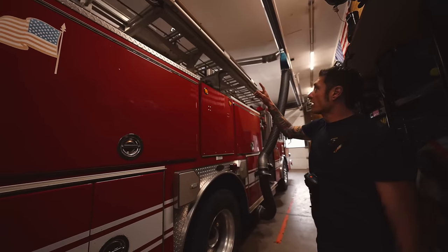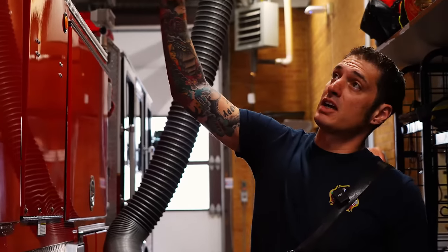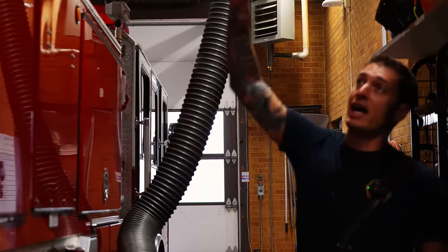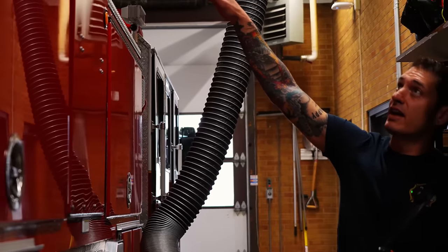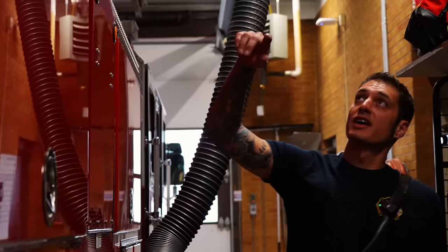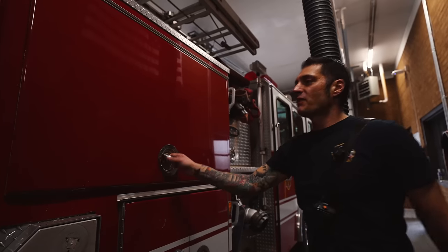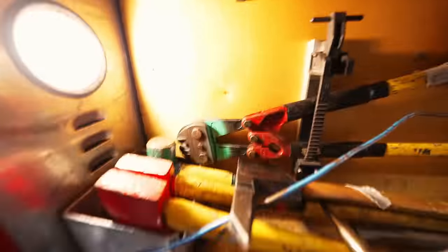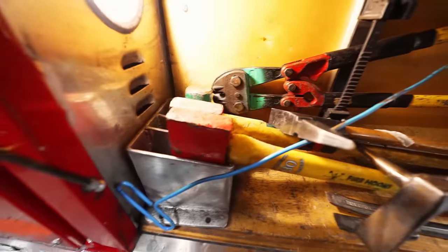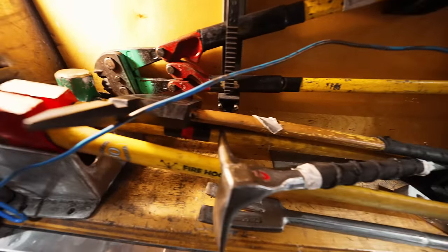So a lot like our frontline engine, we have a ladder rack that comes down on hydraulics. We have our roof ladder as well as our 28-foot ladder and a little attic ladder up there, another hook and a pike pole up there. Over here, we have our firefighter compartment. This is where we keep all of our hand tools. We have a pig, a Halligan, a couple sets of irons, a sledgehammer, some bolt cutters, all the standard firefighting equipment.